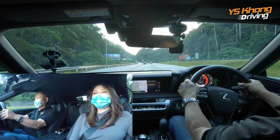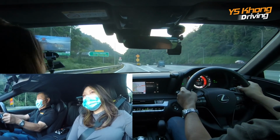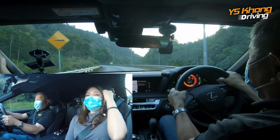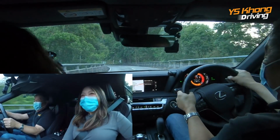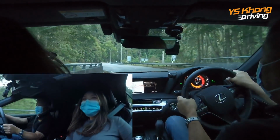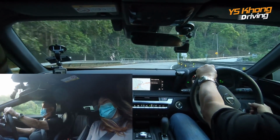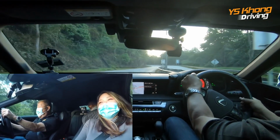Here we are at the mountain. Okay, hang on guys. We have to get past the gate post first. Everyone excited? Just checking out the car. Oh, nice. Have to hold both sides of the handle, right? Okay, I need to place my phone.